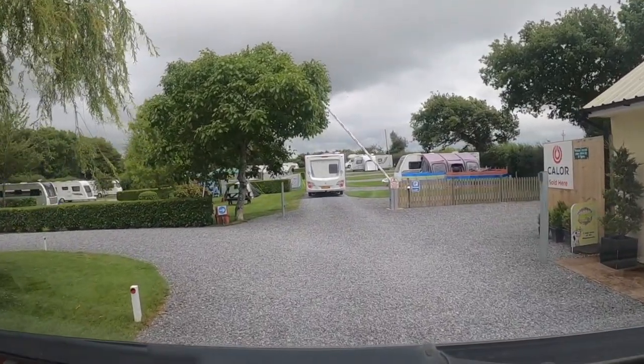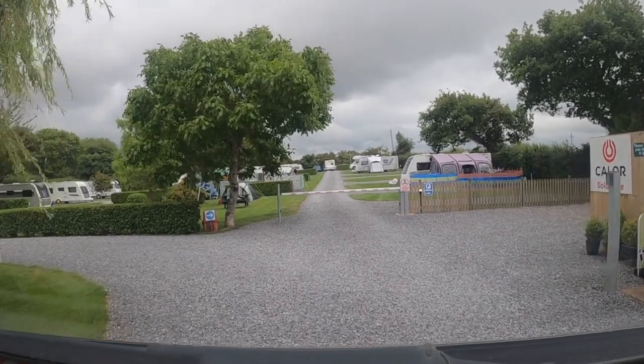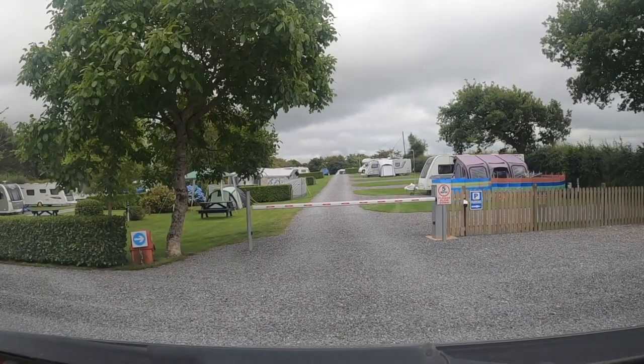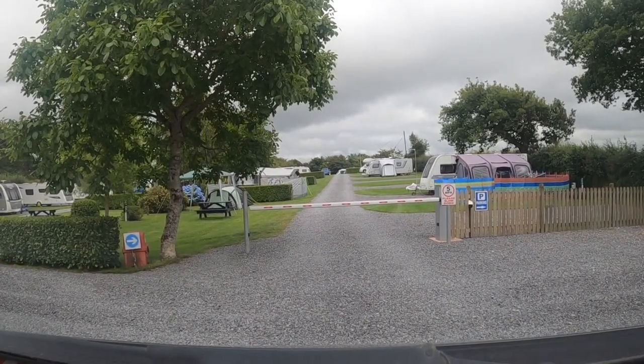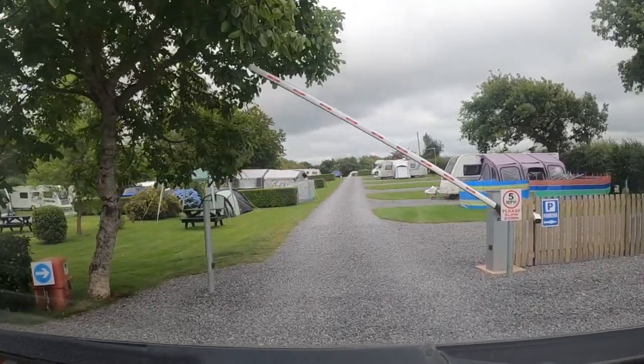Check-in was simple, the guy came out to us, we didn't even have to get out of the camper van, and before we knew it, we were going through the gate and pulling up our pitch. We had pitch number 4, which is the fourth one down on the right hand side, and that is a hard standing electric pitch.